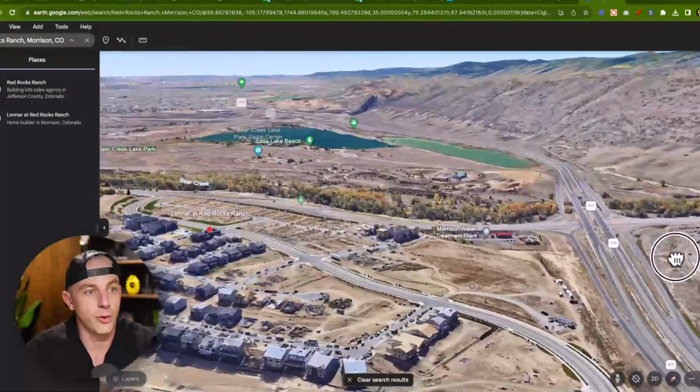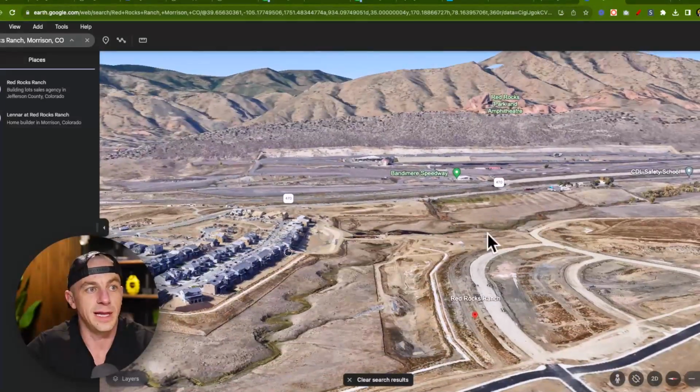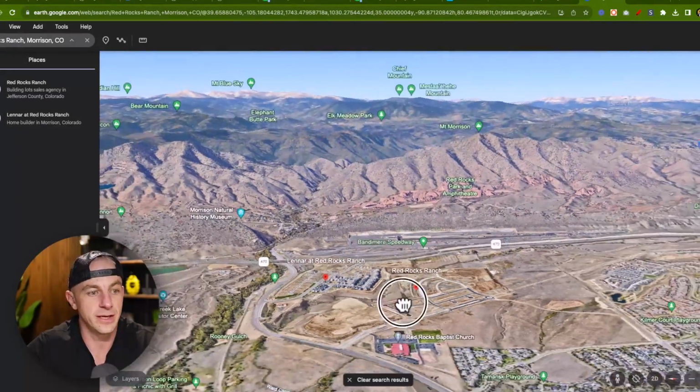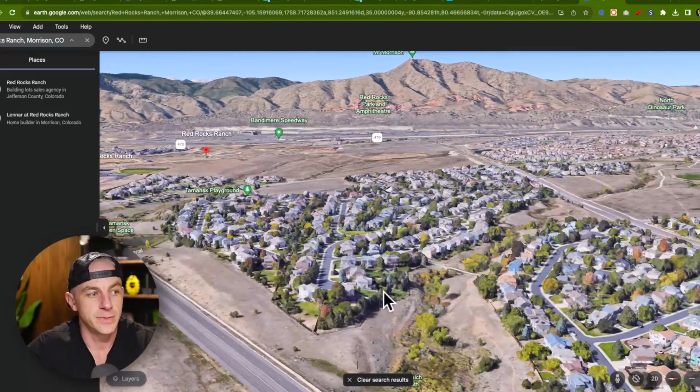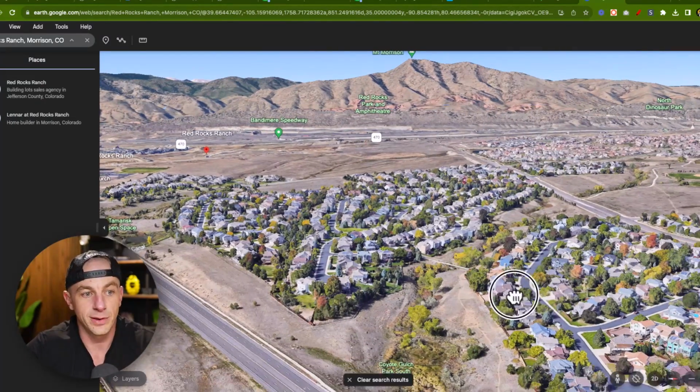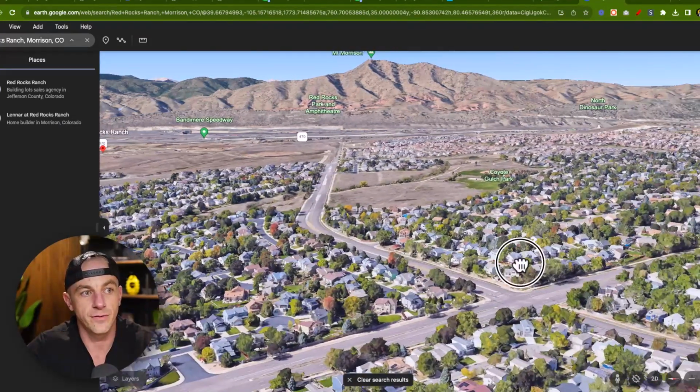Hey, if that's something important to you where you just don't want to be that close to the highway, there are plenty of homes that are around this area that, I mean, just right over here. Look, you've got all these other homes right here that they're not brand new builds, but they're plenty new. And I mean, you're just a few hundred yards away from this other community. So there are a ton of options out here.